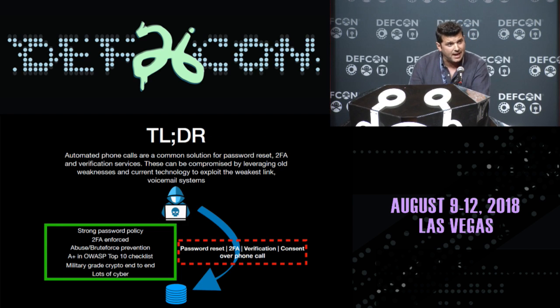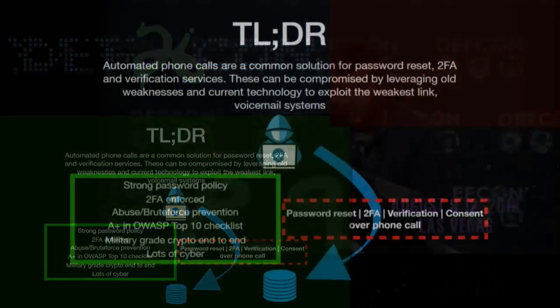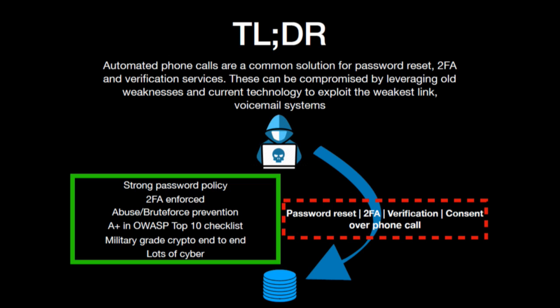I like always to put a slide just to do a too long didn't read, because someone arrived late or whatever, that says: automated phone calls are a common solution for password reset, 2FA and verification services and consent. This can be compromised by leveraging all weaknesses in current technology to exploit the weakest link, voicemail systems.